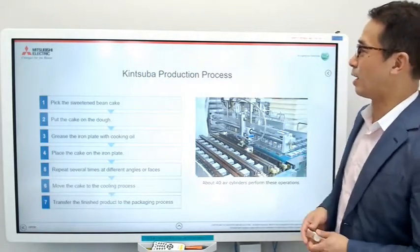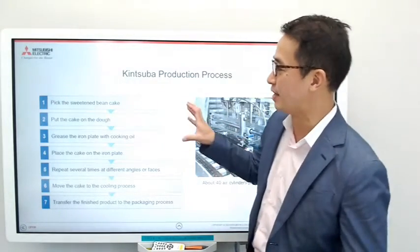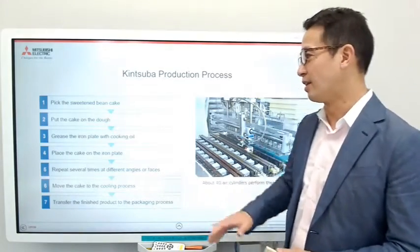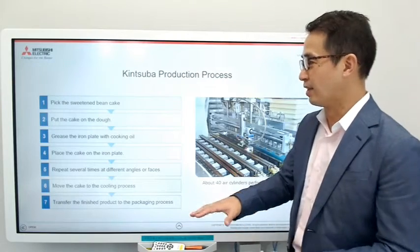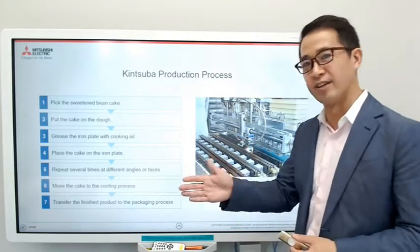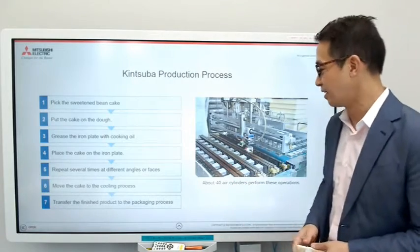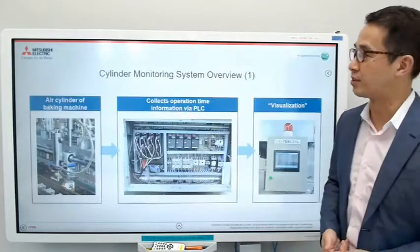This is the kintsuba production process and the actual machine. First, they pick up the cake and put the cake on the dough. Then they grease the iron plate with cooking oil. Then they place the cake on the iron plate and bake it. They repeat this several times at different angles or faces of the cake, and then they put it into the cooling process. And they use about 40 air cylinders to perform these operations.